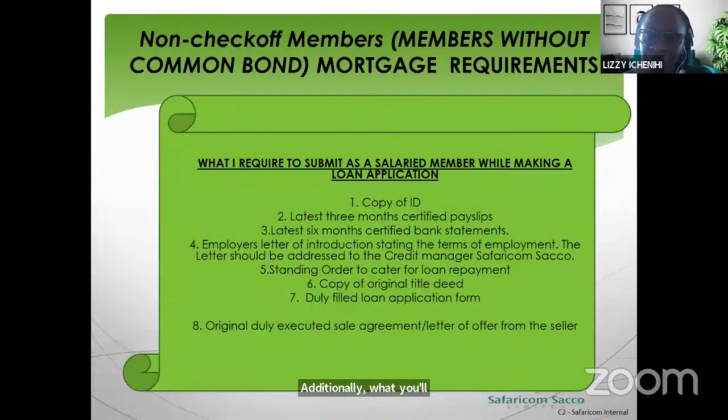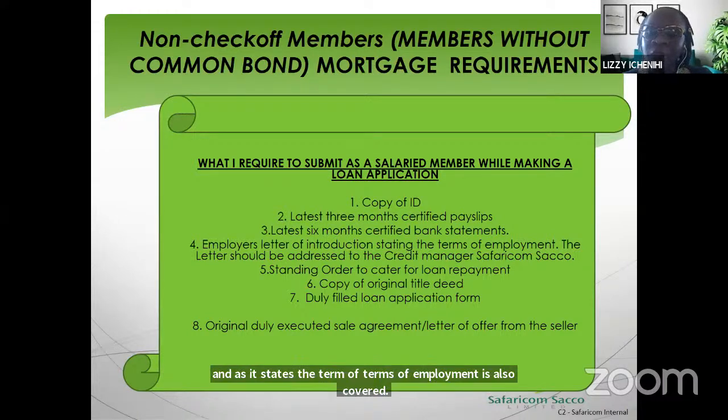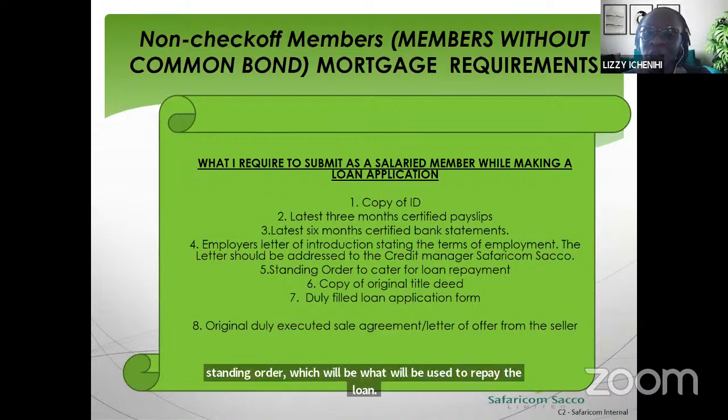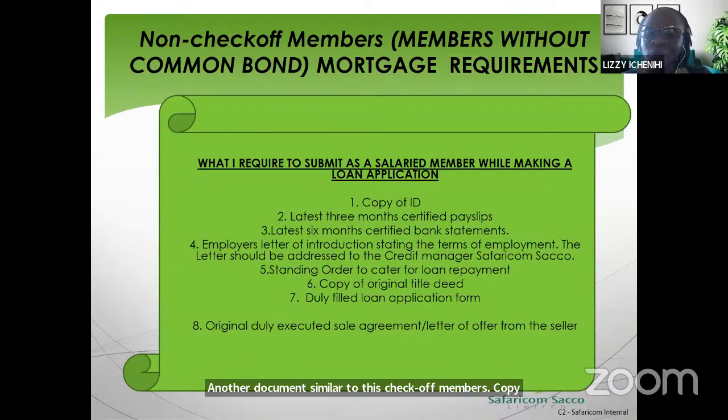need 3 months certified payslips, 6 months certified bank statement, letter of introduction stating the terms of employment. The letter should be addressed to the credit manager, and as it states the terms of employment, it also captures the retirement age. And then one of the other things that you will do is at final stages of charging, once you finish charging, you will set up a standing order, which will be what will be used to repay the loan. Another document similar to the checkoff members, copy of original title deed, of course, the duly filled loan application form, original executed sale agreement or letter of offer from the seller.